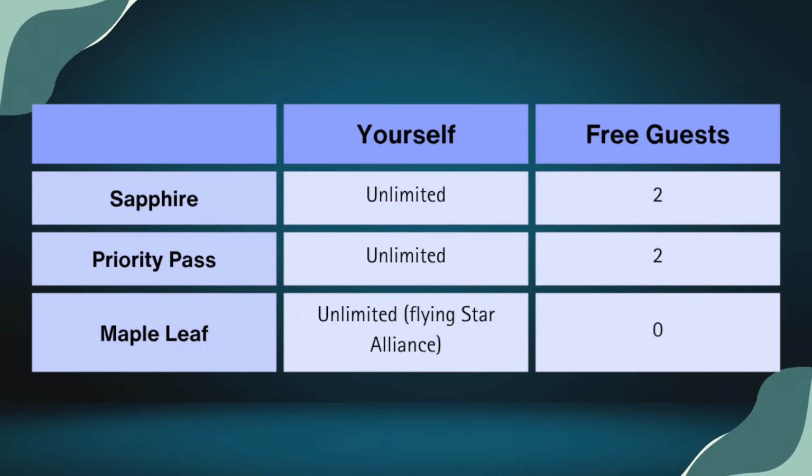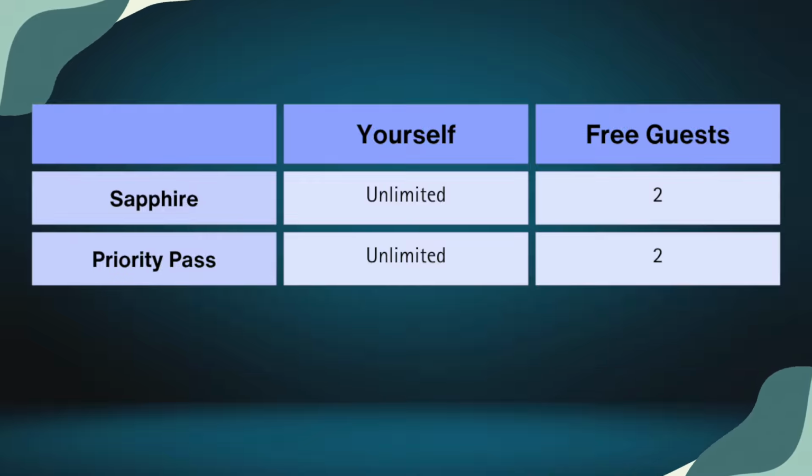Now, we have one more card to reveal, one that I believe has the strongest case for the best overall lounge card. For this one, we don't have to go through many new details. Simply copy over the lounge offering on the Chase Sapphire Reserve, remove the access to the Maple Leaf lounges, and then add unlimited guest access. Yes, unlimited to Sapphire lounges and Priority Pass lounges. Unless you're a frequent visitor of those Maple Leaf lounges, you'll definitely want to accept this trade-off.